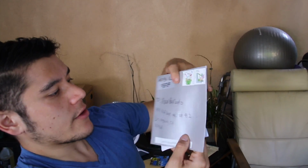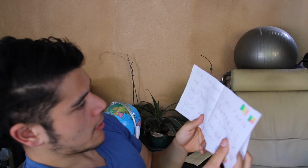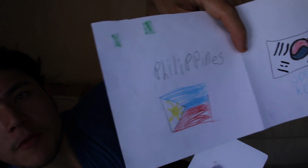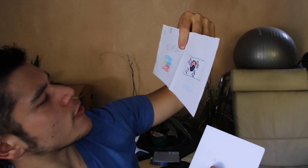Next up, we got a letter from George from Florida. Dear Paul, I am a 7-year-old boy named George. What are your best traveling secrets? Oh, and on the back, he drew a Korean flag and a Philippines flag. I'm guessing you might be either Filipino or Korean, or maybe both. I don't know. Are you a mix, George?